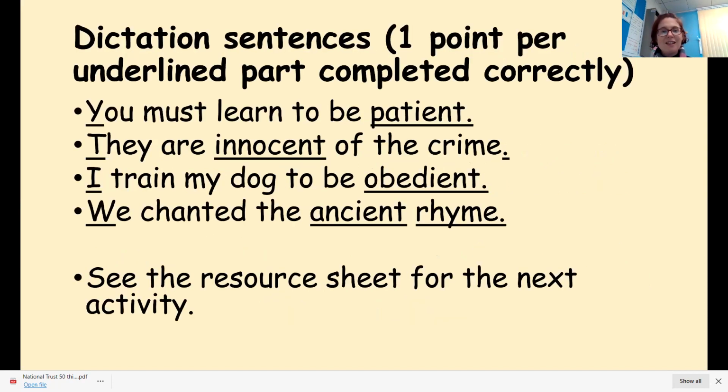Okay, so here are your answers. So each underlined part is a correct point. So if you have the capital Y on you, if you spelled patient correctly and the full stop, that's 2 separate marks there. So 3 marks for the first sentence, 3 marks for the second. I train my dog to be obedient, so we've got 3 marks there as well. So the full stop is separate to the obedient. You've got an extra mark in the final sentence because rhyme is one of our red words or very close to it. I know we have rhythm in our red words, so I thought it might be worth getting that one right as well. So you get an extra mark for that one as well.